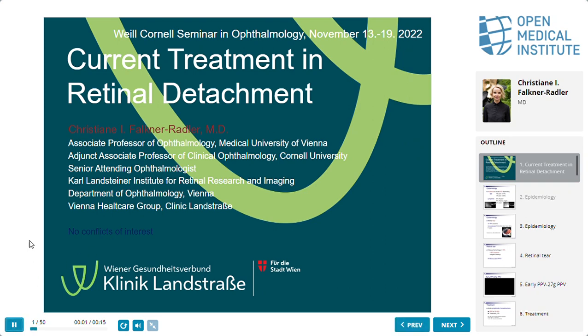This is the second part. It's dealing with retinal detachment. The causes, of course, you all are familiar with, but just to let you know about the development.